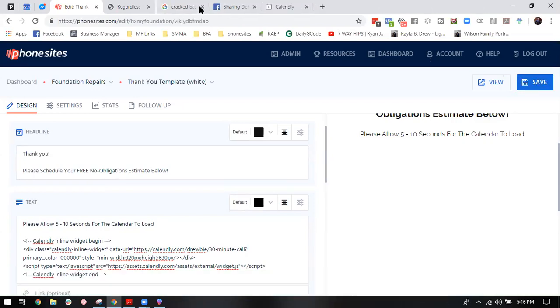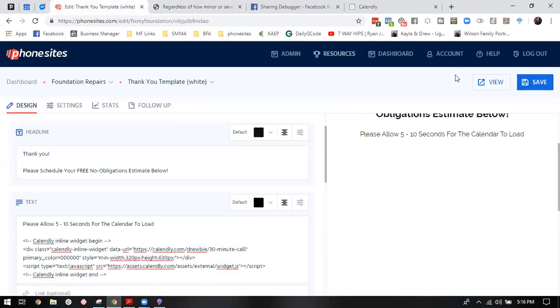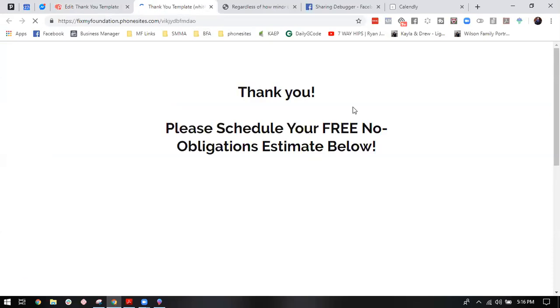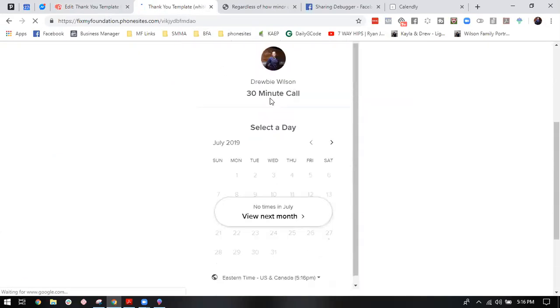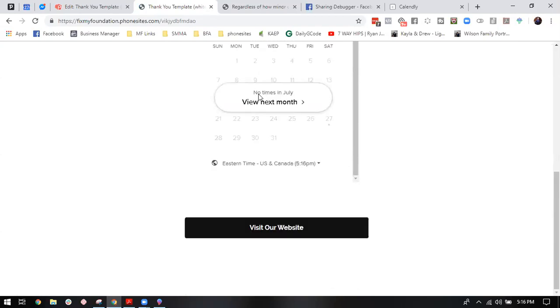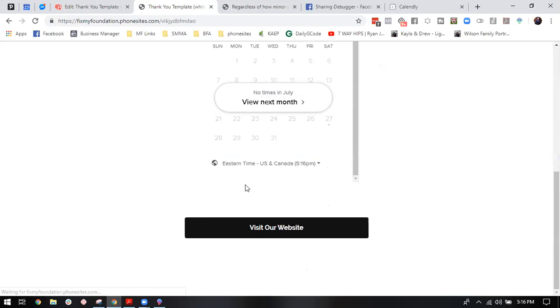Okay, close all these extra pages. So that's going to be page one. So we can see what page two looks like. Okay, thank you. Please schedule your estimate. Right, it's going to pop up the calendar. They're going to scroll down. They're going to get the option to submit. And then they have the option to visit their website here.